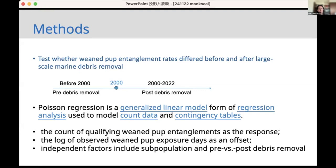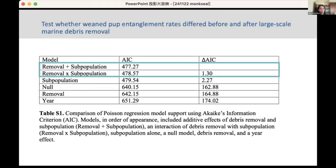In this study, the count is the qualifying monk seal entanglements, and they put the observed monk seal exposure days. They use the log of these exposure days as an offset, and the independent factors include subpopulations and pre and post debris removal. So they used Poisson regression to test if the monk seal entanglement rates differed before and after large-scale marine debris removal.